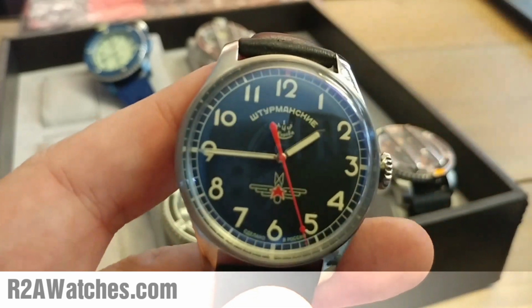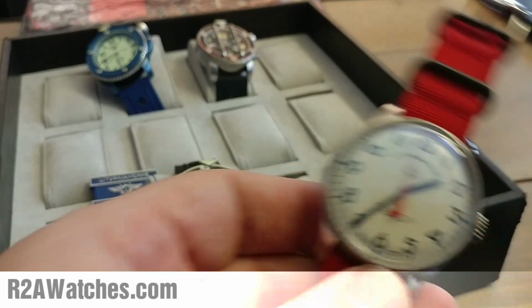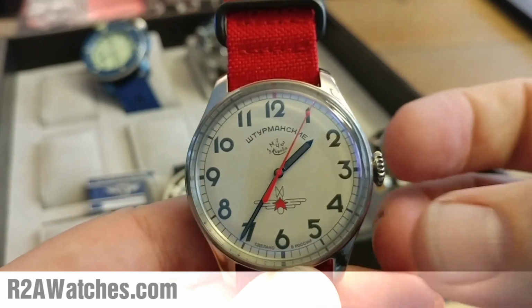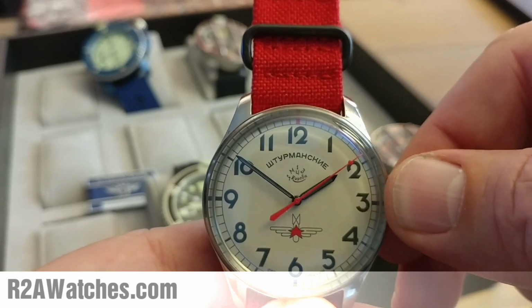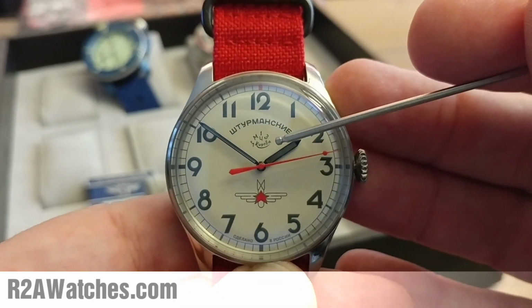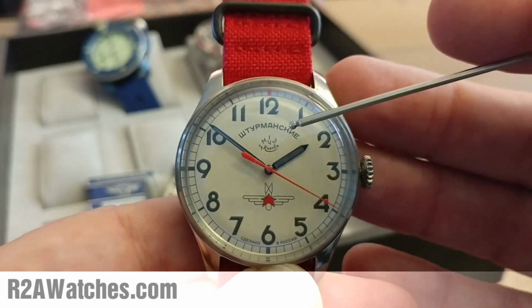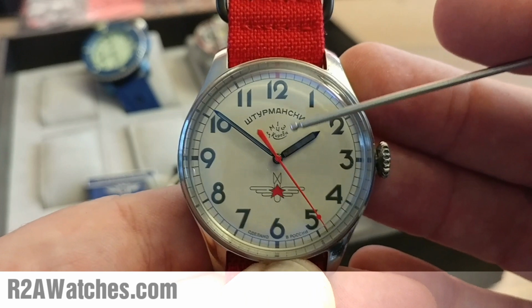Now, a couple other things I want to point out. Actually, I'm going to go back to that beautiful new dial just because I love looking at that one. I want to give you a little walkthrough on the dial. This is the original Sturmanskie logo. That was the logo at the time that Gagarin took his historic space flight. Let me move the hands out of the way. This is the original curved Sturmanskie. This is the original of the wings. And then you have the original first Moscow watch factory or Kirova logo here.